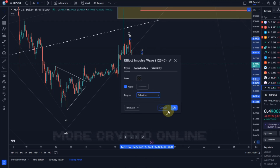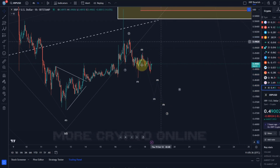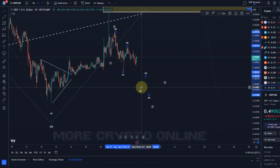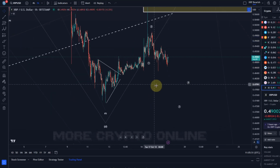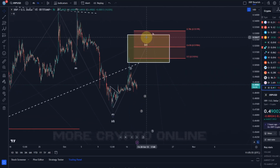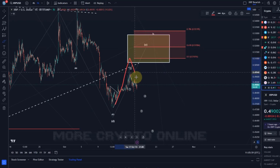Let's change the wave degree here. So roughly like this. I will take it off because I don't trust it. But based on this, we would now be in a third of a third wave. Now, does this look like a third of a third wave? Not really, okay? It's not aggressive enough, so we still have to keep the door open for a potential reset of wave E a little higher, and that we're maybe just forming a WXY structure in wave E.